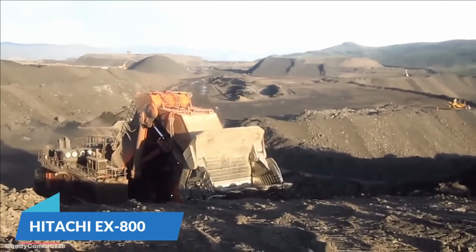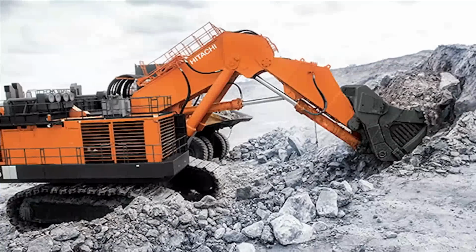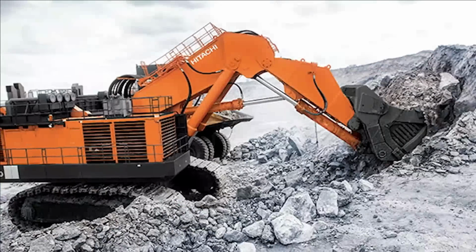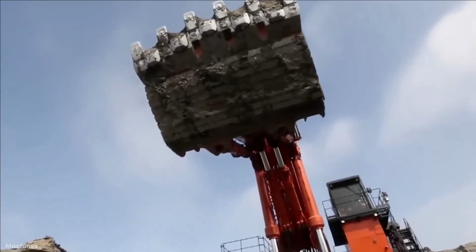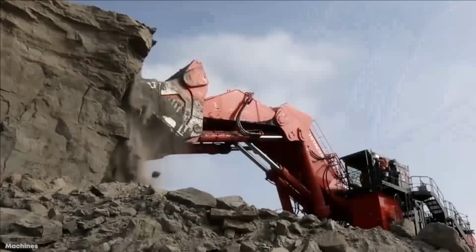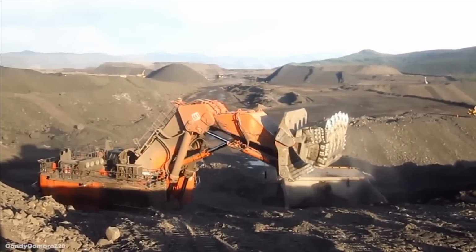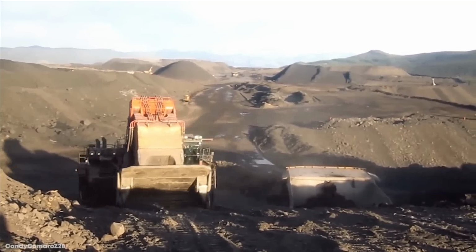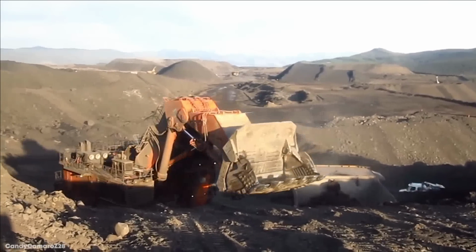Number 8. Hitachi X8006. In terms of size, the X8006 excavator is the largest Hitachi excavator currently available. The machine was designed from the ground up to be easy to maintain and repair if anything goes wrong. Weighing in at 894 tons, the machine is able to operate practically 24 hours a day, a valuable feature in mining when work continues around the clock.